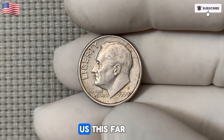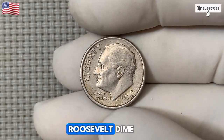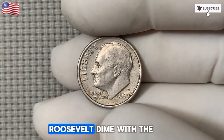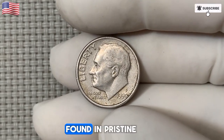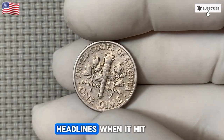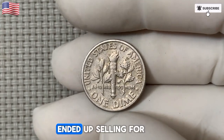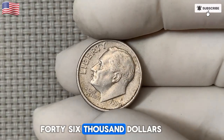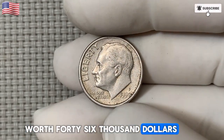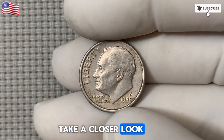Now, you've stuck with us this far, and I know what you're really wondering. Just how much can a single 1990 Roosevelt dime be worth? Well, one particular coin, an official 1990 Roosevelt dime with the missing S mint mark, found in pristine, untouched condition, graded and verified, recently made headlines when it hit the auction block, and this tiny, 10-cent coin ended up selling for an astonishing $46,000. That's right. A dime. Worth $46,000.